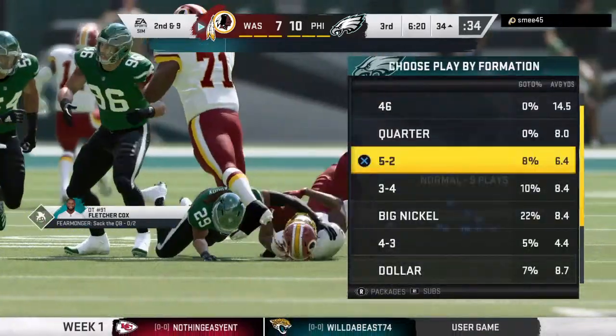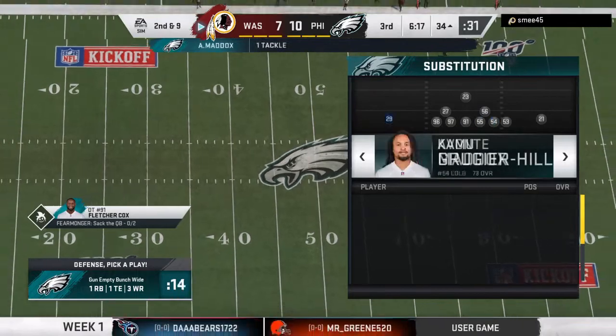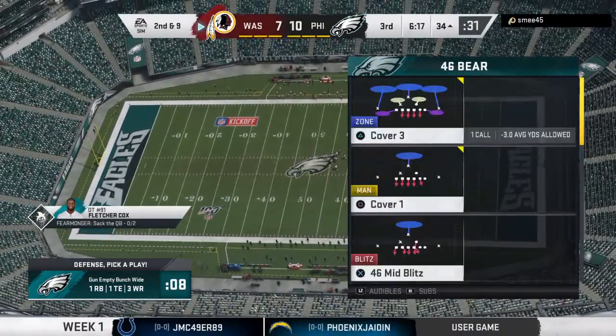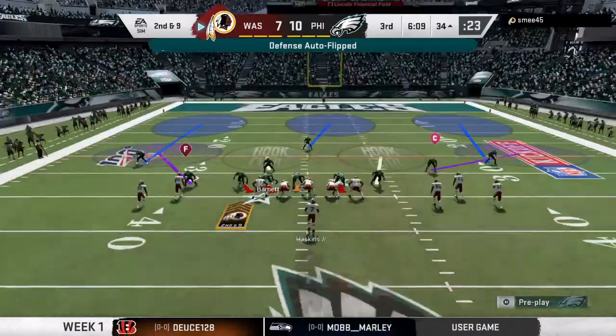Nice job by that defensive front there to hold him to a short gain on 1st down. Well played, I must say. Yeah, only getting 1 yard. There was no room to run. Here's 2nd and 9, just a yard on that last run.